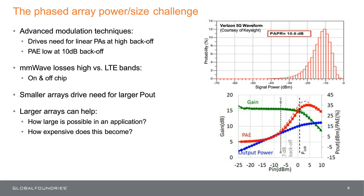The higher you go, the more easy it is for your signal to get attenuated by the slightest bump in the road. You can no longer necessarily afford to drive an external power amp. You'd really rather keep what you can on chip. So it drives integration considerations that were not necessarily as critical in system design earlier on. And smaller arrays drive a need for much greater power levels.